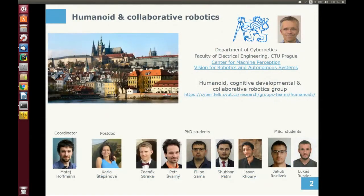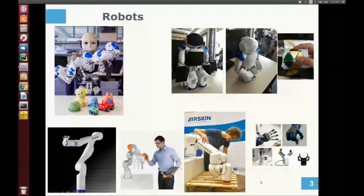Before we get onto that, just a little intro about basically my current group. So we are based in Prague and at the Czech Technical University. And I coordinate a group on humanoid and cognitive robotics. So yeah, below you see my group. Today, regarding the self-calibration, it will be mostly work of Karla Štěpánová and Jakub Rozlivek and Lukáš Rustler. So these guys here.